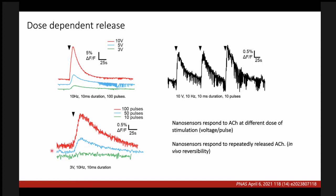If we change the number of pulses but leave the voltage the same, we see a similar sort of thing. So more pulses release more acetylcholine. And of course, this is completely reversible. If we stimulate the nerve, we see acetylcholine release, go back down to baseline, we can repeat the stimulation and it happens again, and we go on and on and on. So this we feel could be an important tool for the rest of the community, because we can give them dose-dependent release profile information in real time.